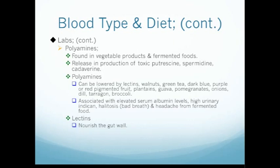Lectins, they nourish the gut wall. They also tend to sequester the polyamines to promote healing.